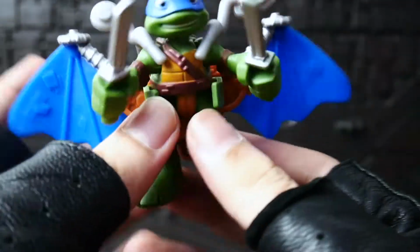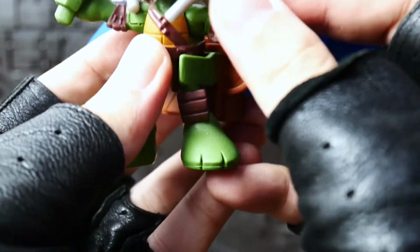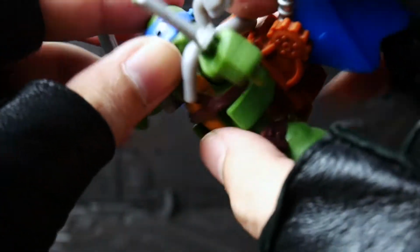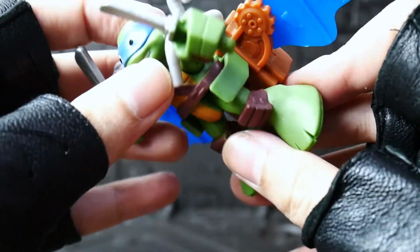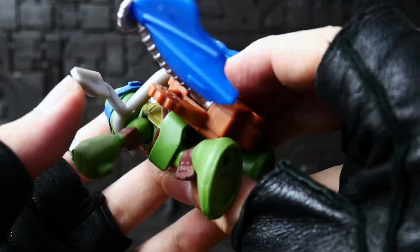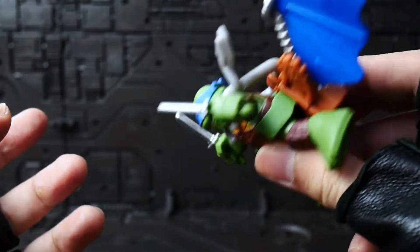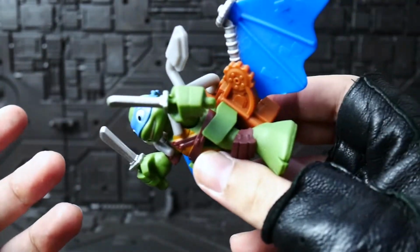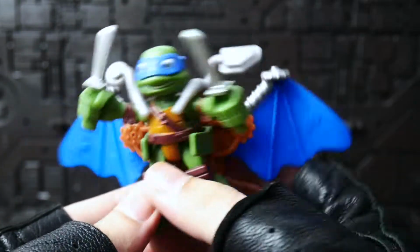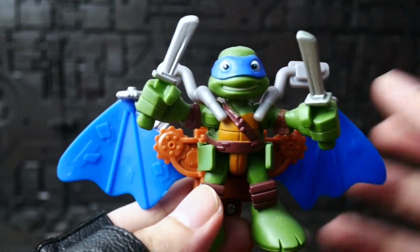It does hold, by the way. So yeah, you can imagine Leonardo jumping from a place, and then you can flap the wings and do some action. Okay, whoosh, like that. Okay, so that's Leo with the glider wings.